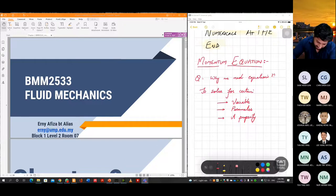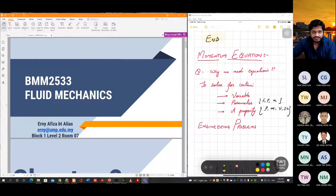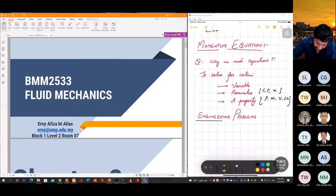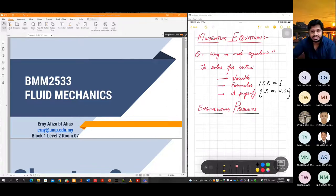Why do we need to solve? Because we have got engineering problems. The property can be density, mass, volume, specific gravity. The parameter can be force, pressure, momentum. These are some things that we need to solve by the equation method. So when we have engineering problems, it means that we have to find some parameter, calculate some variable, or calculate some property.